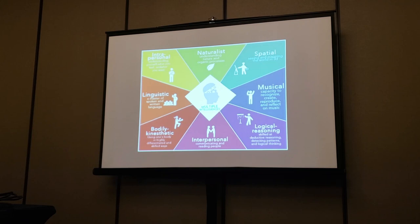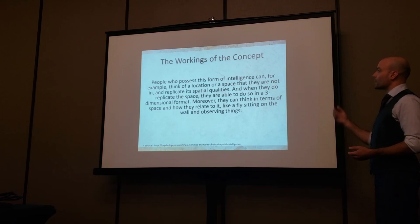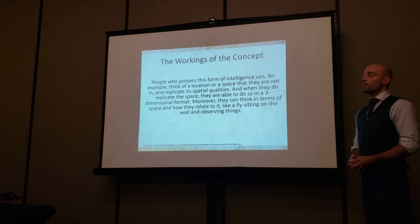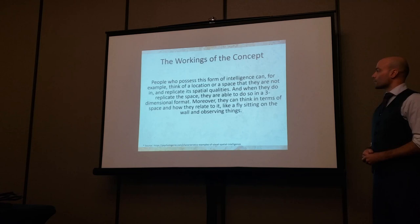So to give a definition of a little bit of this form of intelligence, this is Dr. Howard Gardner's definition. The working concept is that people who possess this form of intelligence can, for example, think of a location or a space that they're not in and replicate its spatial qualities. And when they do replicate space, they're able to do so in a three-dimensional format. Moreover, they can think in terms of space and how they can relate to it, like a fly sitting on a wall and observing things.